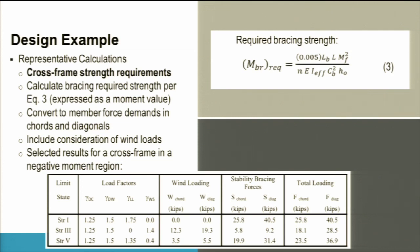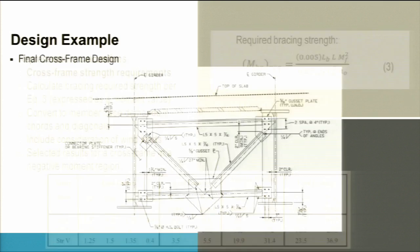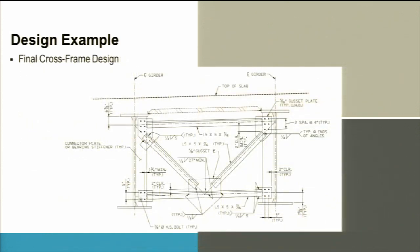Once we've got those stability bracing forces, we can calculate the wind load forces in those cross-frame members. Again, just using some simplifying assumptions and hand calculations. We appropriately factor them for each one of the load cases that we're looking at, and we add them all together. You can see the results in the table at the bottom of this slide. Obviously, as you'd expect, if you include consideration of the stability bracing forces, your design loads are going to be higher than if you only considered the wind loads. That just kind of makes sense. You're adding two numbers together. What I really want you to notice is that those final design values, those final forces, are not really all that high. And you can see that played out in the final cross-frame design that's presented here.